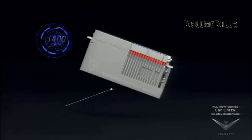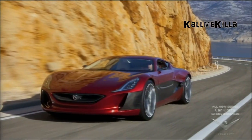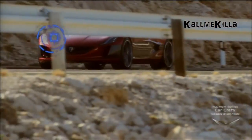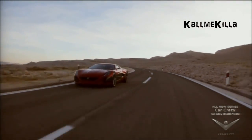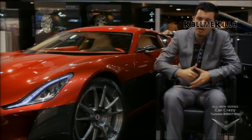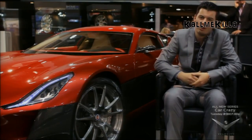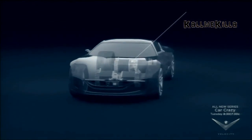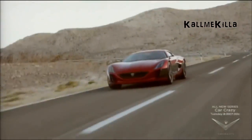A lithium phosphate battery pack comprised of 1,400 cells powers the Concept 1 and produces an amazing 92 kilowatt hours of electricity. That gives the 3,600-pound Concept 1 a range of over 370 miles, the best in its class by a mile, or many miles. I started to design the technology behind the car in my garage. I wanted to make an electric race car. That's how it started. So the idea from the beginning was to make a powertrain system which can beat any combustion engine. With rapid charging capabilities, this machine is back on the road in less than an hour after plug-in.